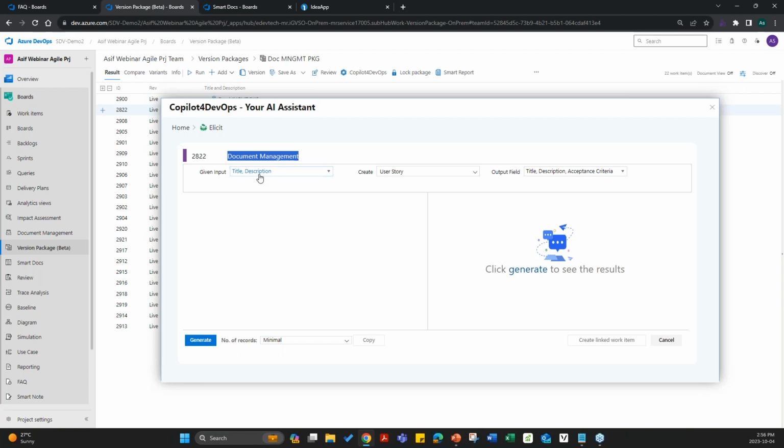Brilliant. So a couple other questions around Copilot. Are there any types of requirements that Copilot for DevOps has been found not best suited for? Just to know any boundaries. So the question again, Asif, is, are there any types of requirements that Copilot for DevOps has been found to not be best suited for?